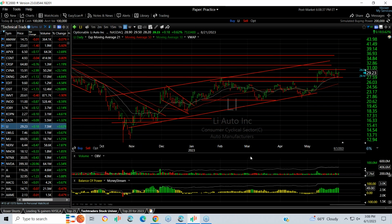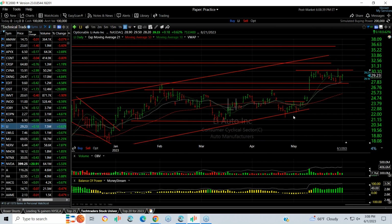LI, the Chinese electric vehicle manufacturer, the best of the lot, popped and it's been flagging for a while. It almost broke out 2 days ago, but backed off, coming on again today. I think the stock has a chance of making it to 32.5 and then 36.